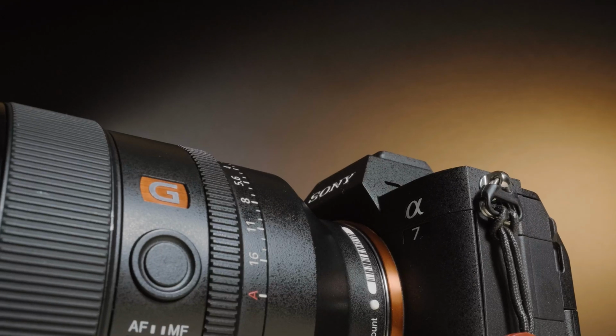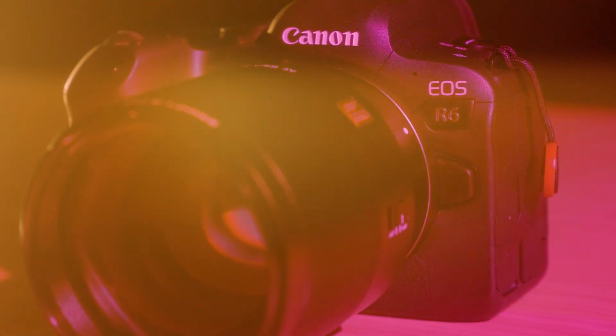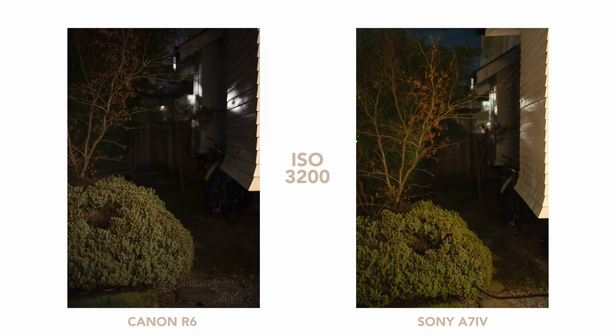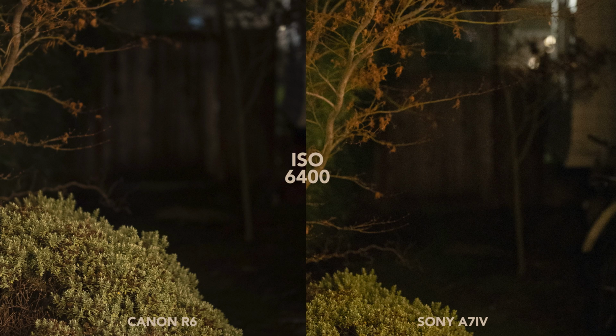If you were doing wedding photography, 20 is like the least that you could get away with and feel like you're giving your clients a full modern superior product in that way. Now, in terms of low light performance, which as a wedding photographer is very important, I'll put some samples on the screen here, but I didn't feel like either of them was just leaps and bounds better than the other.